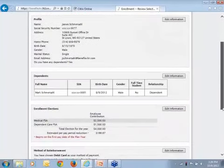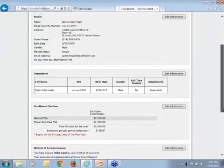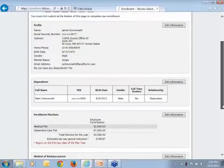they can go in and update that information at any time or edit it below. So under method of reimbursement, they can always go in and edit that information and add the direct deposit.